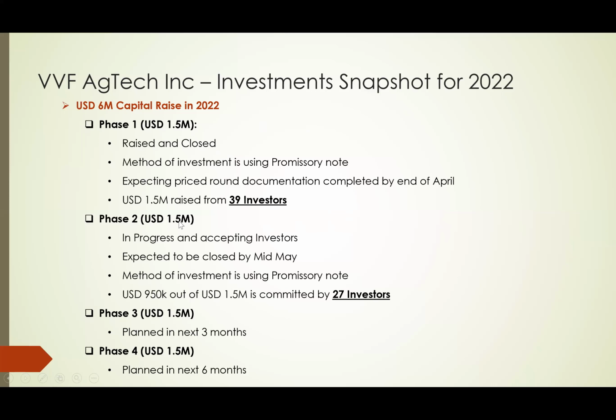Phase 2 would be another 1.5 million. Phase 3 and 4 would be 1.5 million each. So we will have a total of 6 million raised this year. We already have 39 investors who have given us money in promissory notes in phase 1, and 27 investors so far in phase 2. This is how we are raising the money here.